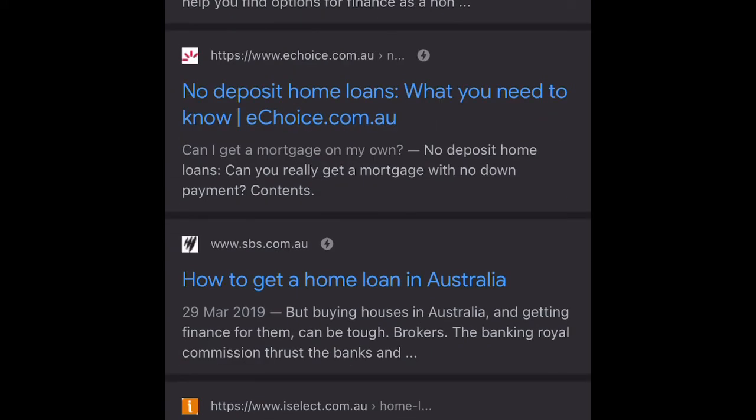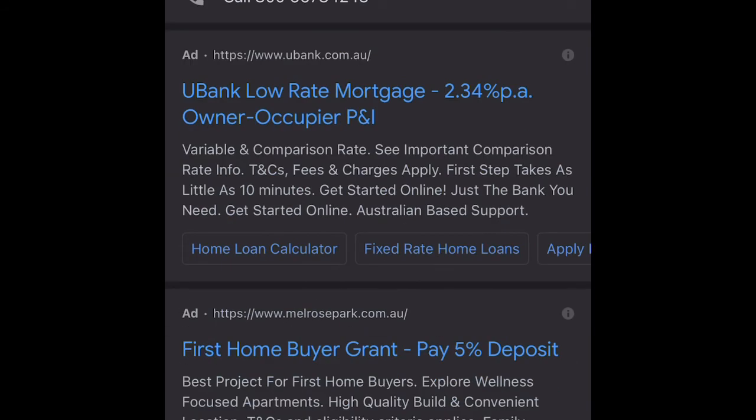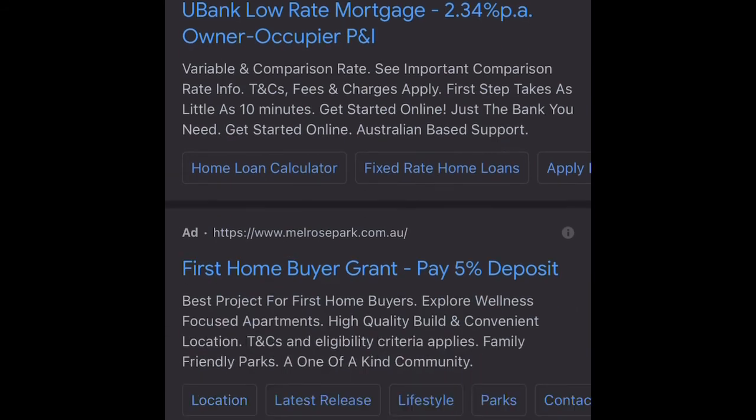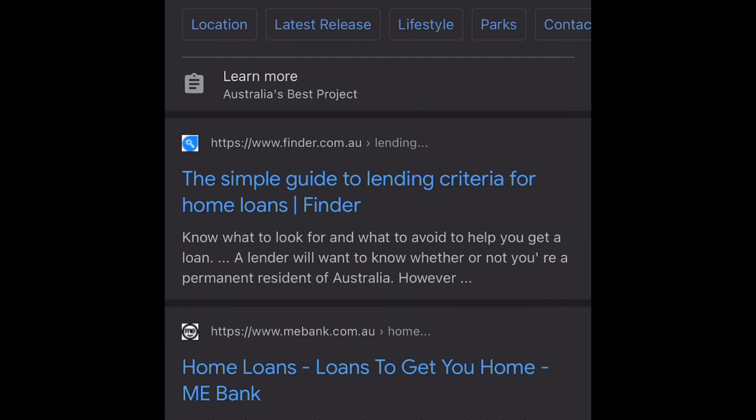No deposit home loans: what do you need to know? Canstar, Home Loans Australia. Compare home loans, mortgages. A simple guide to the lending criteria of home loans. Finder: know what to look for and what to avoid to help you get a loan. Lenders will want to know whether you are a permanent resident of Australia.